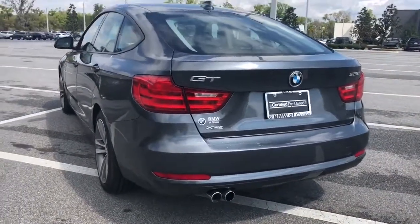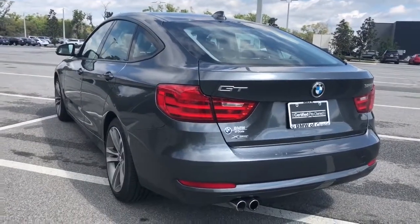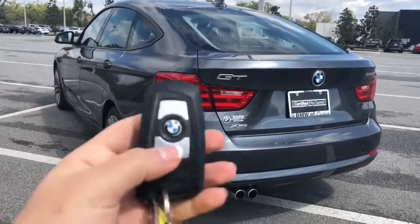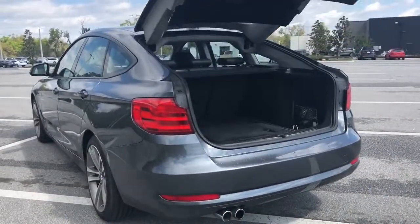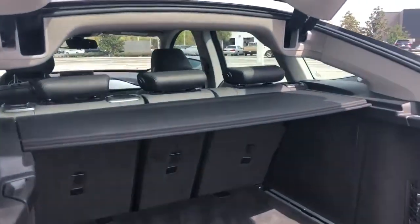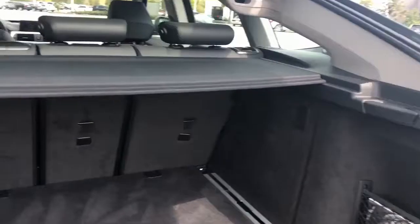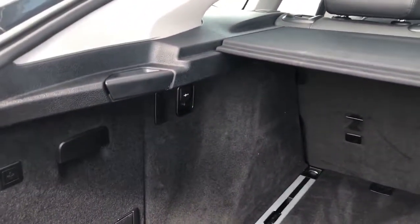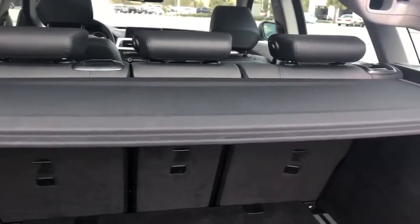I love the Gran Turismo body style, just because you do have a lot more space in the trunk. So if I open this up here, great space in the back of this. It's like having an SUV and a sedan all in one. You have lots of cubbies and spaces in the back here. Your handles for your 40-20-40 seat split.